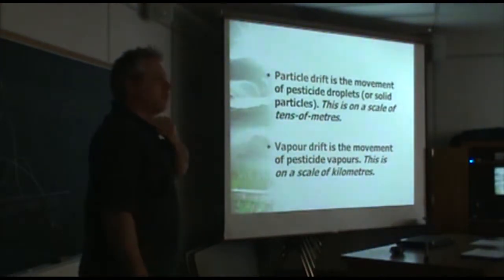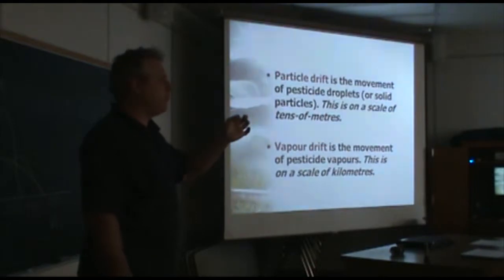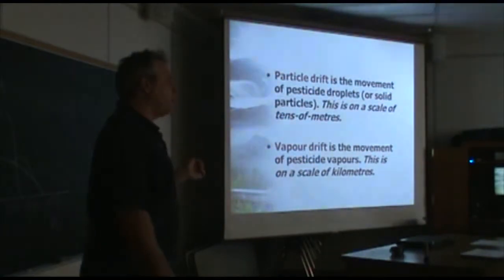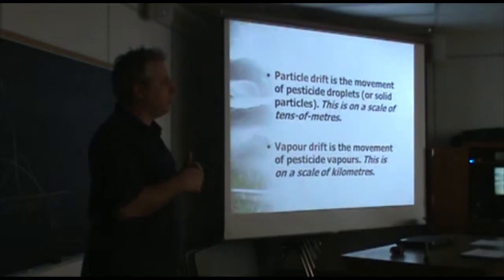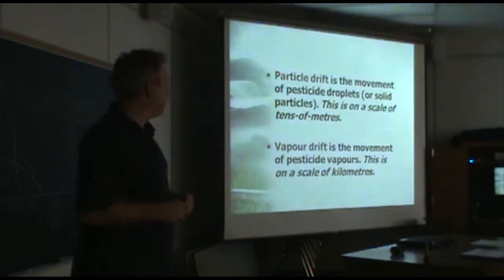There are 2 kinds of drift as we define them, and I've heard them explained a lot of different ways, but this is the way I like to do it. There's particle drift, and those are the drops. Or, if they evaporate enough, even the dust that they leave behind. And when we're talking particle drift, we're talking wind, possibly thermals. It goes on a scale of tens of meters. Although I have seen it go 500 meters. That's about the scale we're talking.